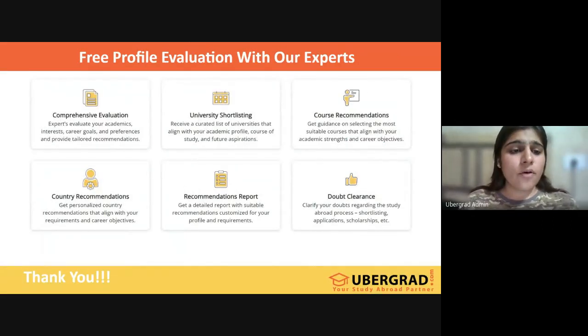Moving forward, we have this free profile evaluation that is done by our experts. In this, you get university shortlisting, course recommendation, and country recommendations. A recommendations report is also prepared at the end. It's a personalized report prepared by our experts, according to your academic strengths, career objectives, any interests that you have, and any requirements that you put in. It's a very comprehensive evaluation, guys. If you want to book a slot for this, you can go on our website and we'll teach you how to book this slot.